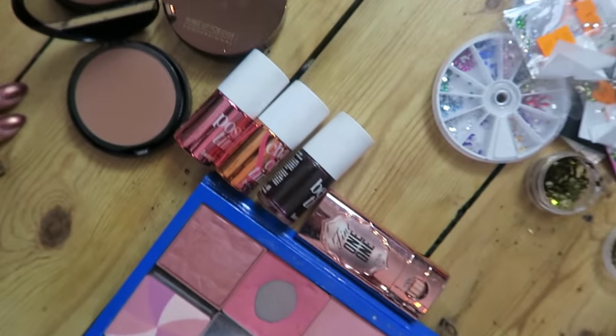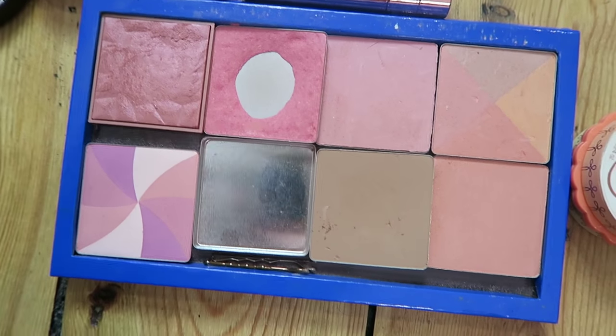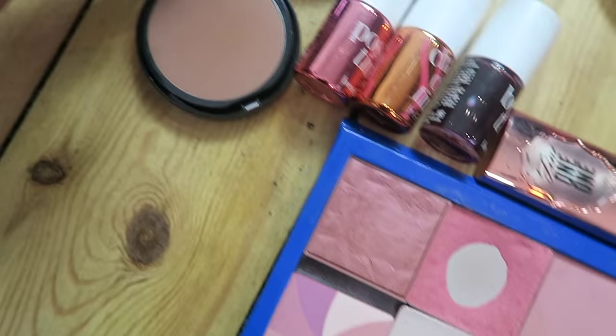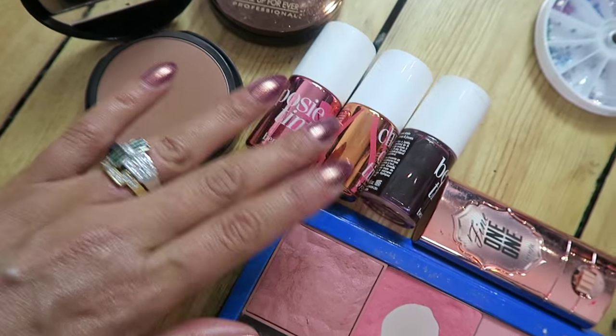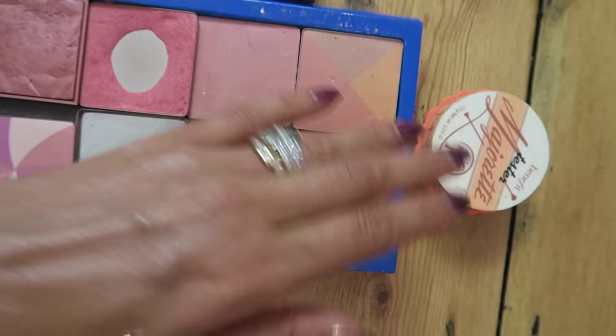Then I've got some bronzers and blushes, and again we go over to the Zed palette, because Zed palettes are so great. I keep everything in here, you can tell, which is my favourite. And I've got a few Makeup Forever bronzers, of course the lip and cheek tints, because you can't not have those, and then the cream blushes as well.